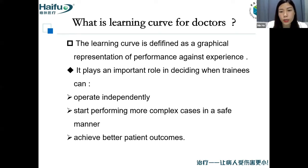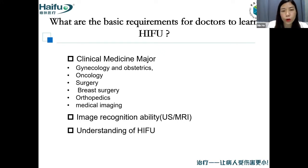It plays an important role in deciding when trainees can operate independently, and start performing more complex cases in a safe manner and achieve better patient outcomes. So according to these requirements, what are the basic requirements for doctors to learn HIFU? We know that all the doctors from clinic-based majors can do this treatment. That means gynecologists and obstetricians, oncology, surgery, breast surgery, also medical imaging. So all the clinic majors can do HIFU. The second requirement is that the doctor needs some image recognition ability, both ultrasound and MRI. The third requirement is that we need to have some understanding of HIFU.